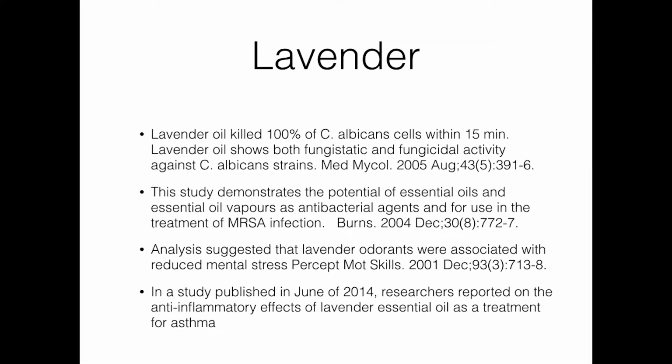I actually was amazed the first time I looked at the studies. I had no idea that lavender was that effective. So when it comes to lavender, there's really a lot of studies we could share. One particular study showed that lavender oil killed 100% of Candida albicans within 15 minutes. And that is amazing. Incredible. We also look at a study about lavender and just the vapors of lavender wiping out MRSA. We talked about MRSA when it came to Cassia, but lavender also has a very similar impact.